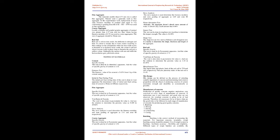Initial and final setting time. The initial and final setting time of the cement is determined in the Vicat apparatus. The determined values of initial and final setting time of cement are 30 minutes and 600 minutes respectively.